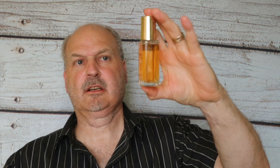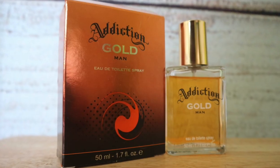They also do another one called Gold, Addiction Gold. Take this one out for you. And this one, it's an orangey tint to it, or a goldy tint to it. That's got a cinnamon come orange to that. That's got an orange scent to that with a bit of cinnamon, bit of a Christmas one for me.